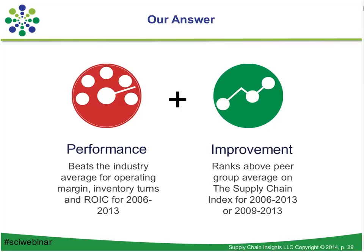Of all publicly held companies in these peer groups, only 19 companies were able to beat the industry average for operating margin, inventory turns, and return on invested capital across those balanced portfolios. Then when we applied the improvement metric, saying, were you making more improvement than your peer group, we were able to narrow down the list to the top 15 to admire. So let's look at those.